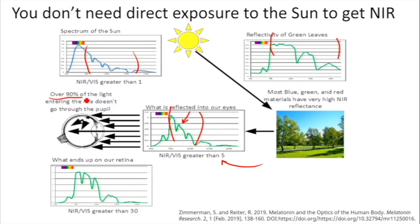So when we look at the light that's actually coming to the eyes, over 90% of that light that's entering the eye isn't even doing so through the pupil. It's actually going around it because it's able to penetrate through this near infrared radiation, not only the eye, but also the rest of the body. So what we're seeing is light that is very rich in near infrared radiation, and you actually don't even need to be in the sun.